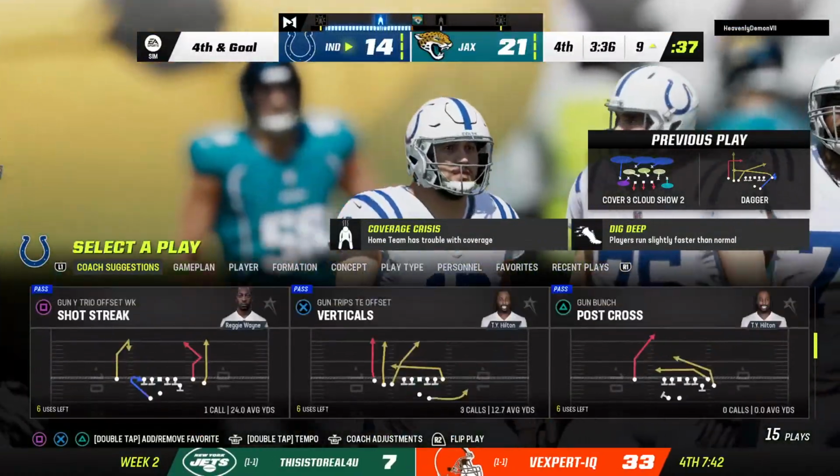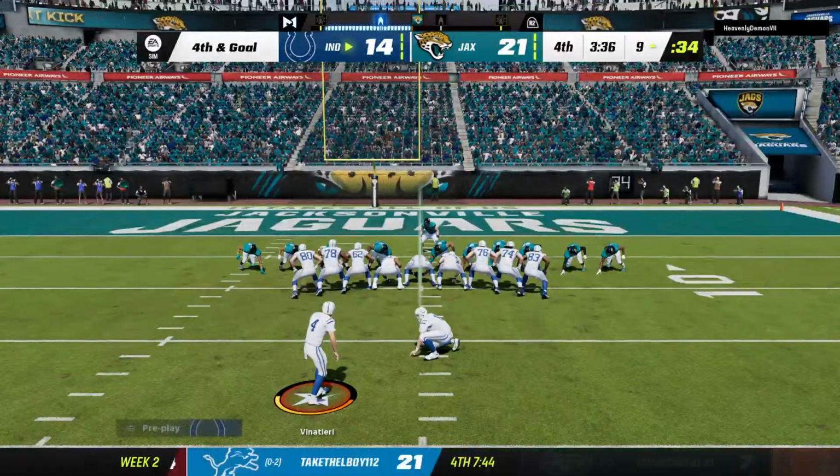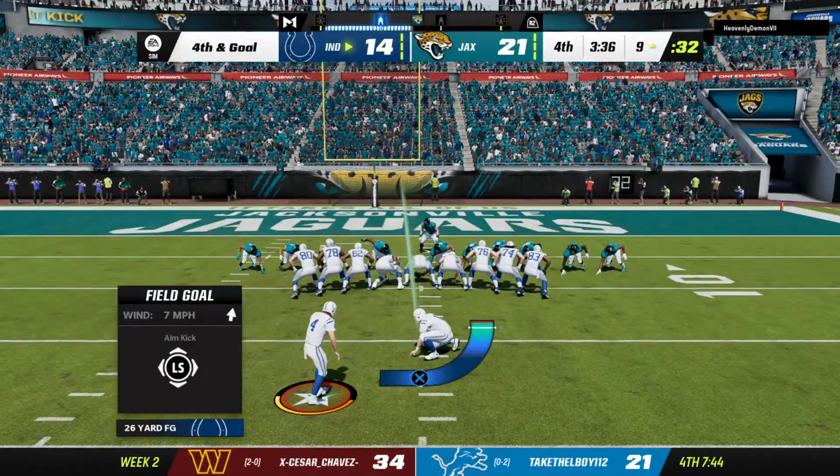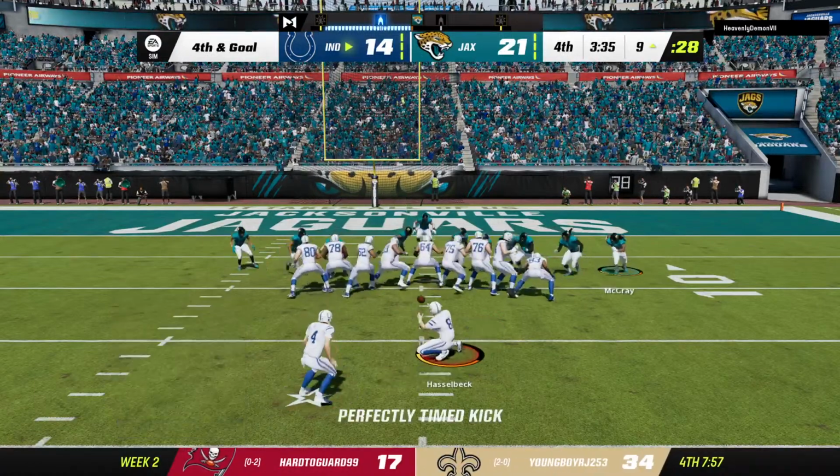Now the throw on 3rd down, knocked away and incomplete. But based on the play we just saw there, he might not be the guy you want to challenge in coverage on these all-important snaps. He certainly looks dialed in right now.